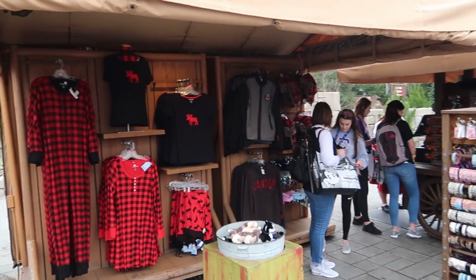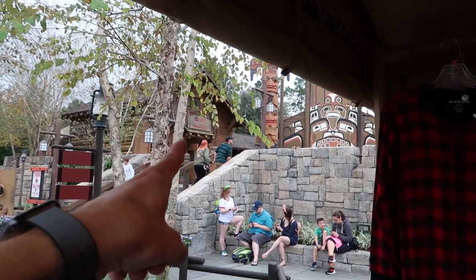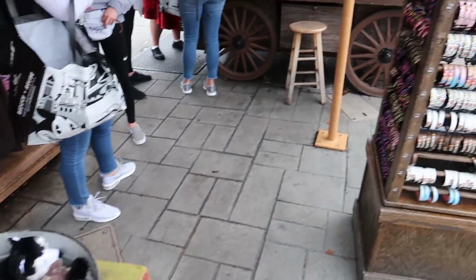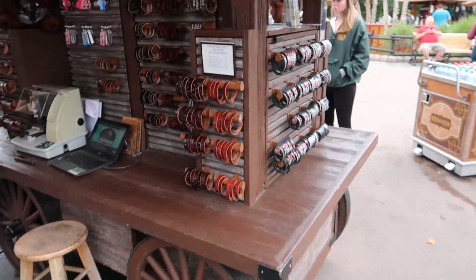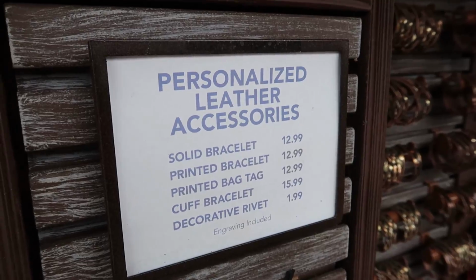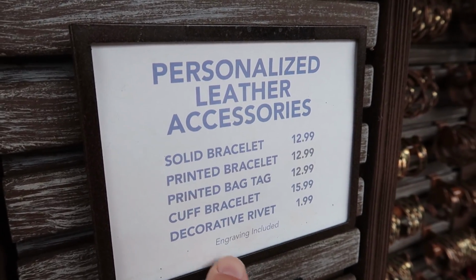The first thing that we come to is this little merchandise kiosk where you can buy more of the same merchandise that was in the Northwest Mercantile over there, but it's just out front here. Little wolves, but you can also get leather goods. So you got like leather bracelets, and more leather bracelets, lots of leather bracelets. But I think you can get them personalized as well. If you're looking for the prices of the personalizing, here it is. Oh, okay, so this is the actual price of the bracelet and then engraving is included.